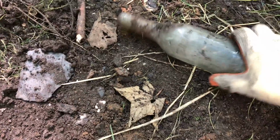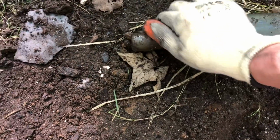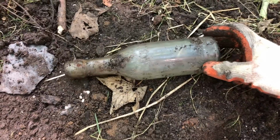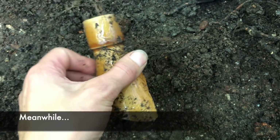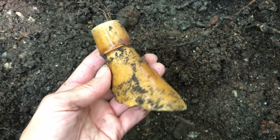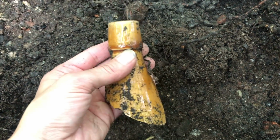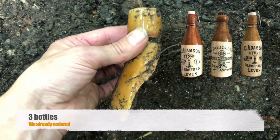Just had this. It's a local ball. Adamson's leave-in. Nice. Globe top. Swing top. No pictorial though, unfortunately, but still. It's a nice wee bottle, that. I have joined the Broken Ginger Beer Bottle Club. Willie is convinced that I'm going to find a whole one before he does, which obviously I would love, but it was not to be on this occasion, so keep hold of it, and you never know, we might have another restoration job on our hands.